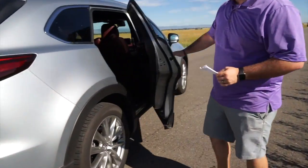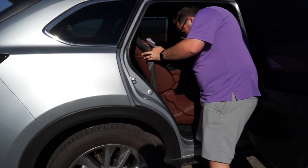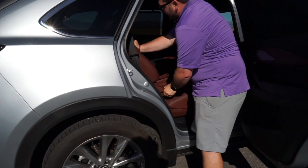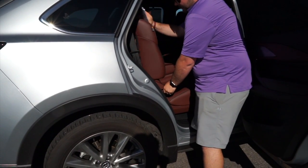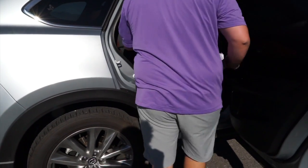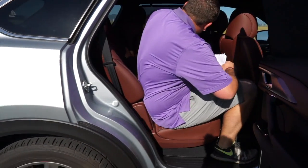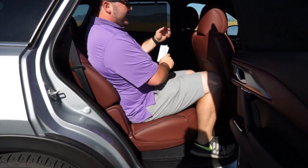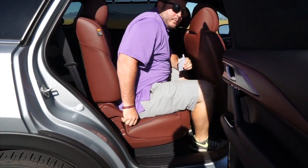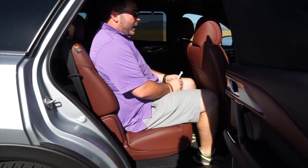The second row seating does have the ability to move forward, so you can give more room to the back and move back. It also has the ability to recline a little bit and come forward as you see fit, which is really nice. So I'm going to slide in. I'm going to put this other seat up here, and you have to actually go on the other side to put that seat all the way up. But as you can see, I'm kind of reclining. Let me set it forward just a little bit and get into a normal kind of posture here.